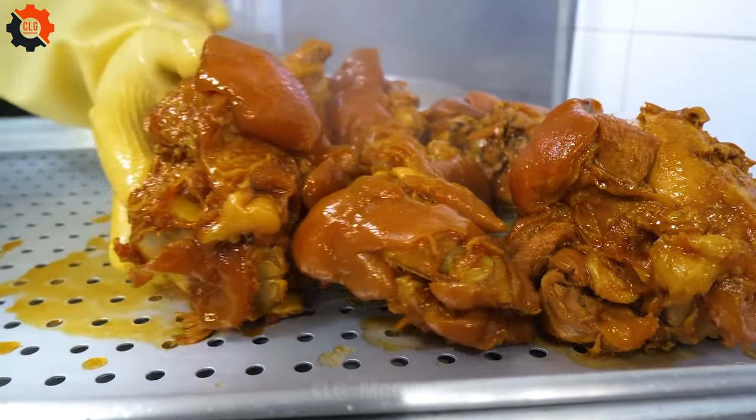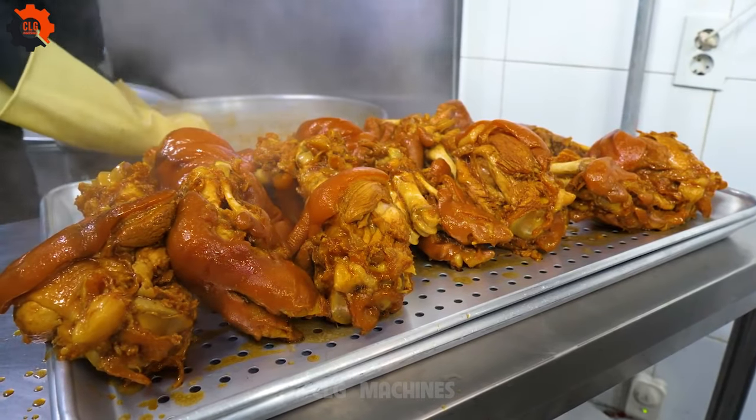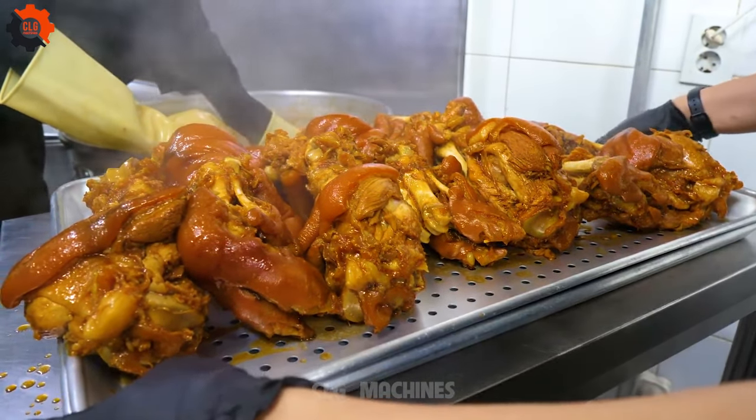But it's not just about the food, it's about the experience. The sizzle of the grill, the laughter of friends gathered around a makeshift table, the warmth of the sun on your face. It all adds to the magic of this street food delight.